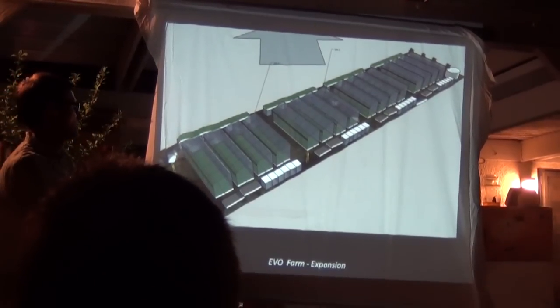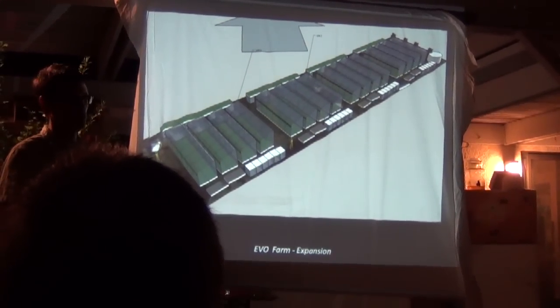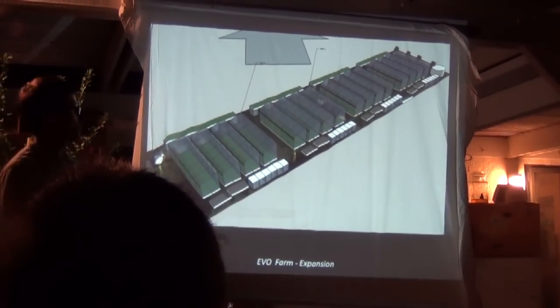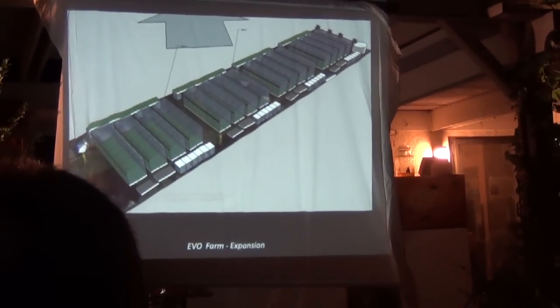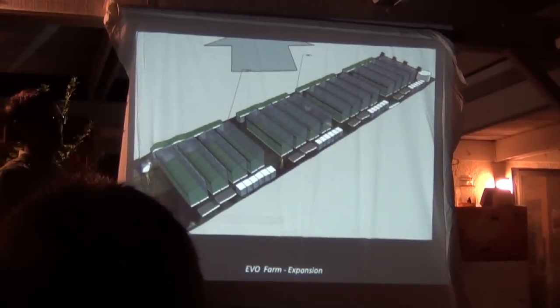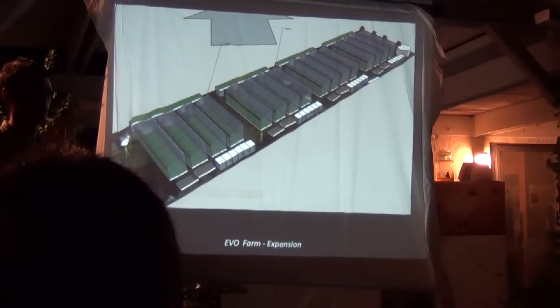This is actually just a rendering of my dream to expand from my little 500 square foot greenhouse to what would have been a 6,000 or 7,000 square foot farm. This one is going to produce about 200,000 plants a year, which is what I would consider the entry level of a really interesting size to actually support your family as far as income goes.